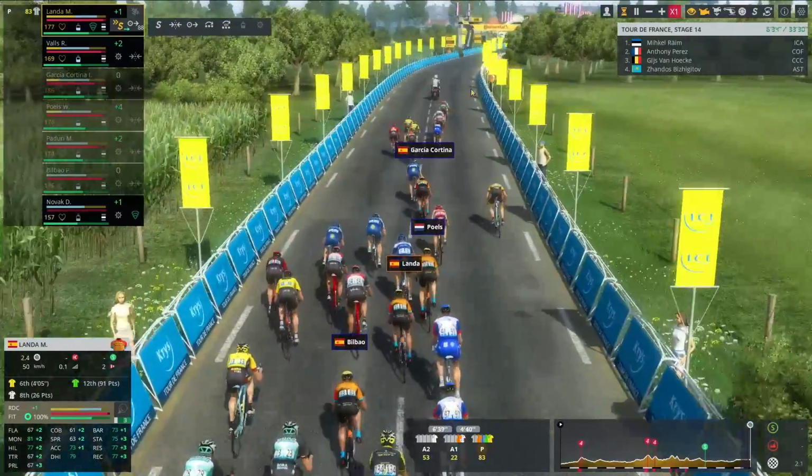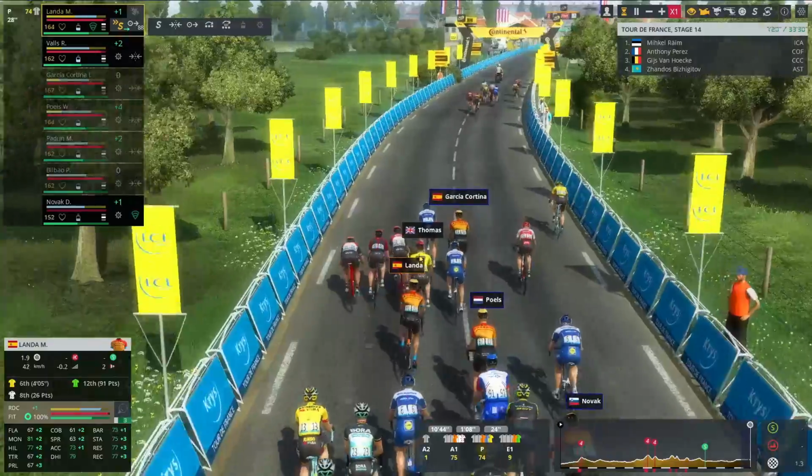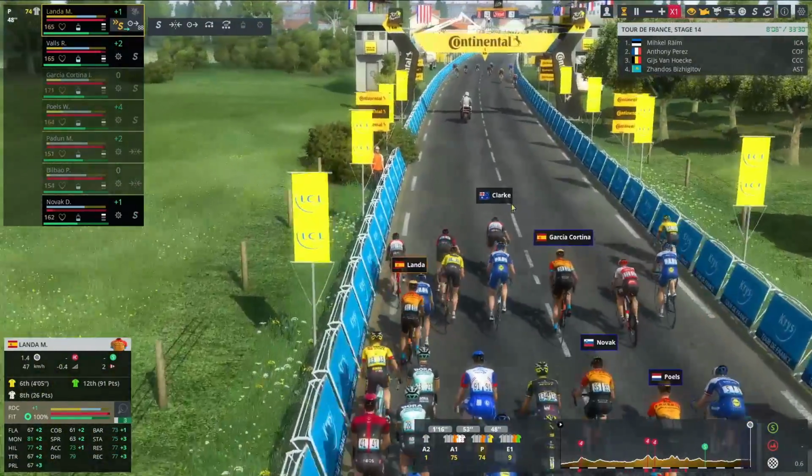I think that should be fine. Let's see who takes it from the sprinters in this group. We're just going to cruise in across the line in the same group as the GC favourites here. Look at the gap they have. This is ridiculous. What is going on here?